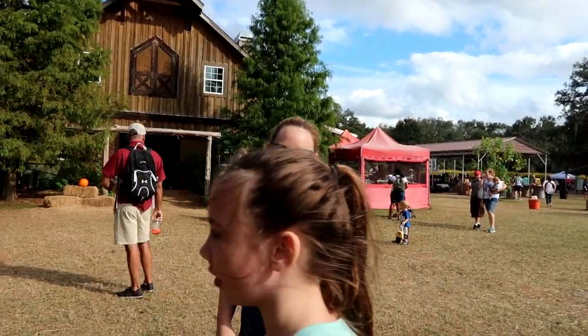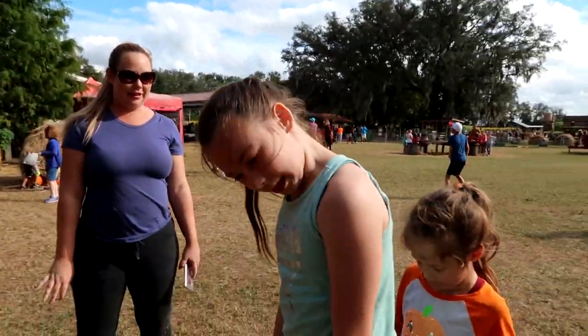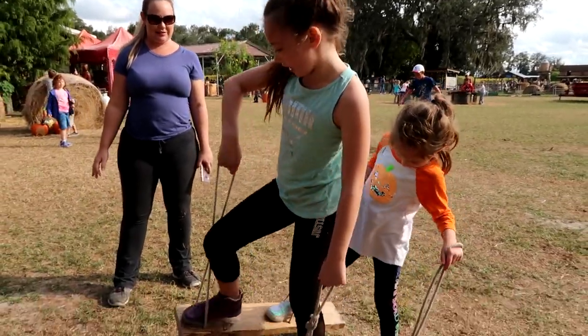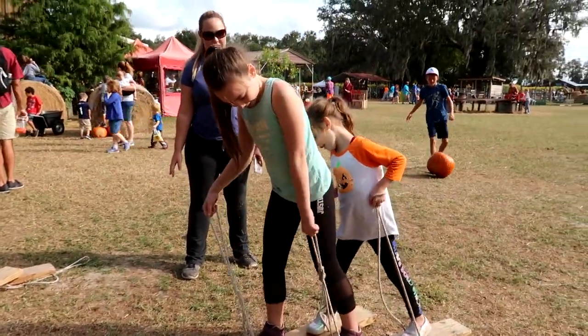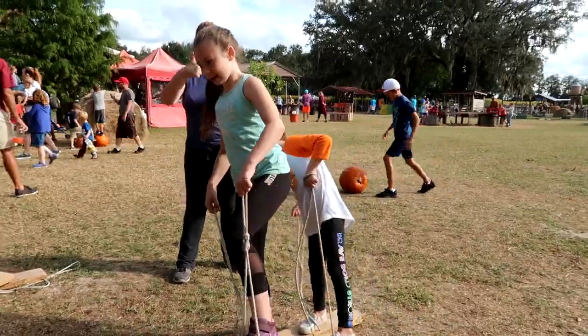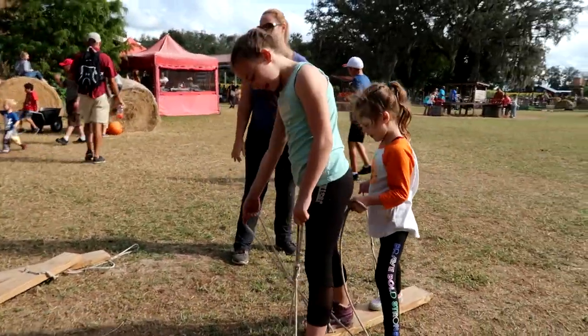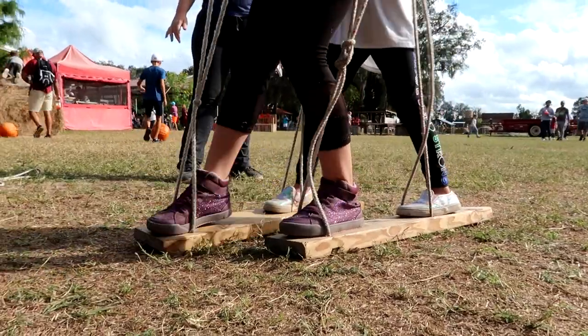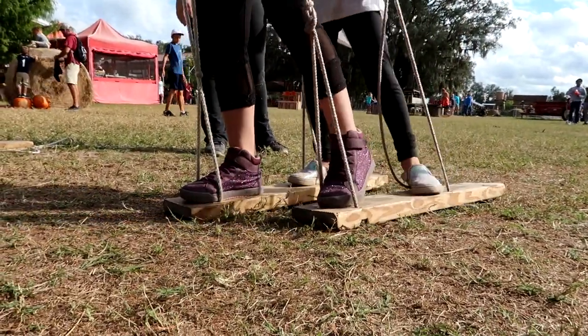All right, girls, let's see if you can work together. Can you do this? Can we do it? Yes. Teamwork. Can you make it over the line? Lift it. Lift it. Look at, lift it.